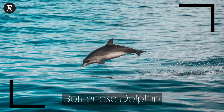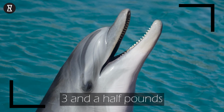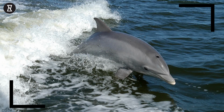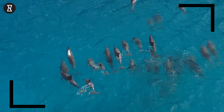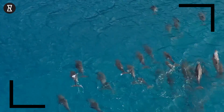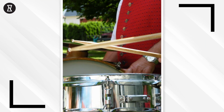At number 2, it's the Bottlenose Dolphin. They have the biggest brain of any animal of the same size, averaging at about 3.5 pounds. They can learn very quickly. Dolphins have been known to work with fishermen in the past. They can drive fish into nets, and in return, the fishermen will throw them some of their catch. Way to go, dolphins.